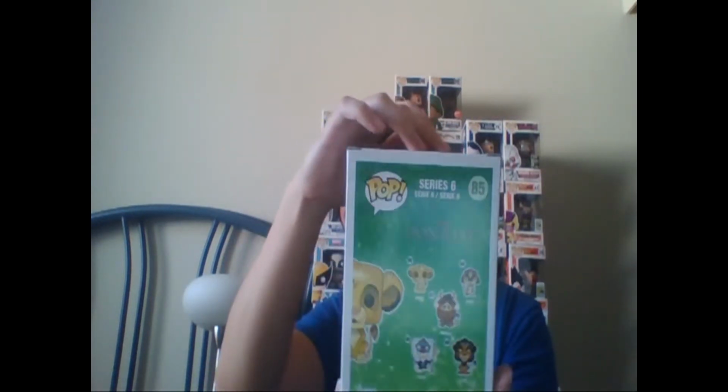It's flocked. Simba. If you don't know what flock means, it means it has fur on the Pop itself. Pretty cool. It has fur. Alright, so that's a Pop. Box is pretty good. The window has some slight damage in it.